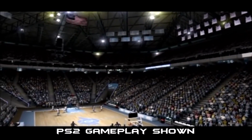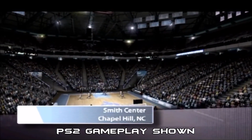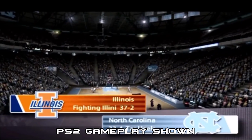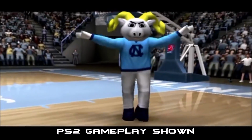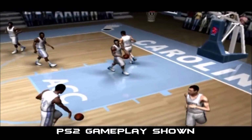Brad Nessler, working alongside my esteemed colleague, Dick Vitale, here to call this NCAA exhibition matchup between the North Carolina Tar Heels and the Illinois Fighting Illini. The Tar Heels should be looking at a tough fight tonight, Dick. What have they got to do to win this thing?